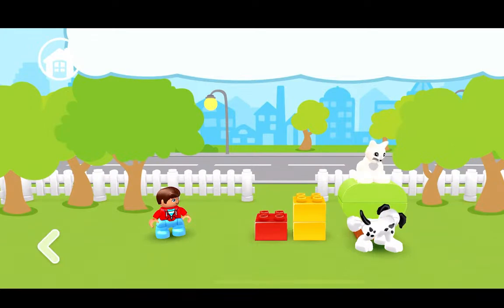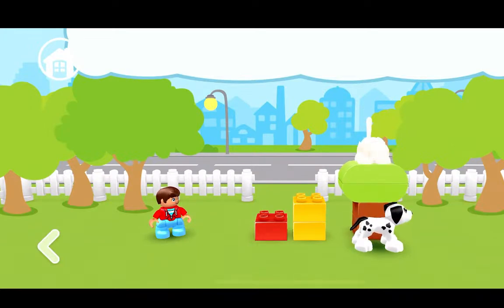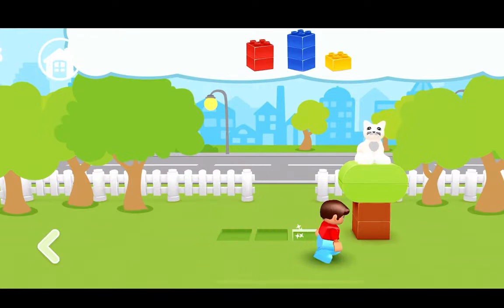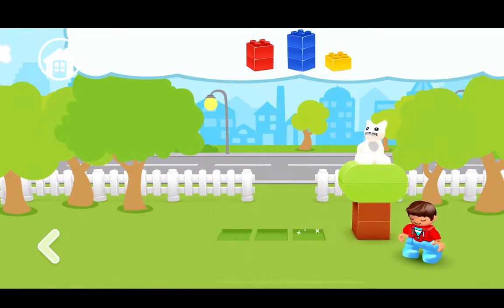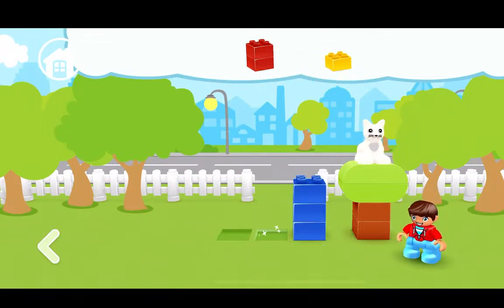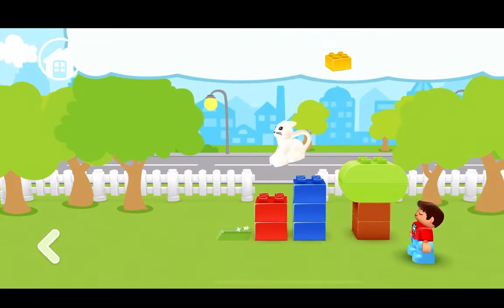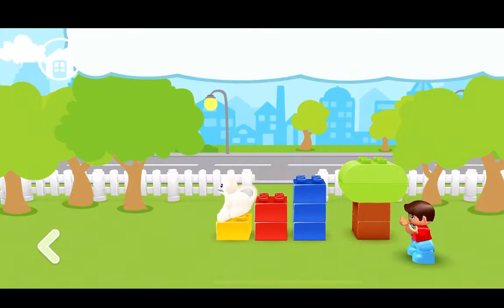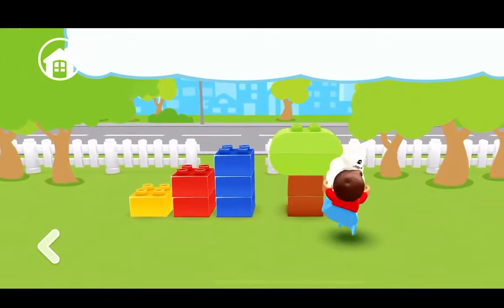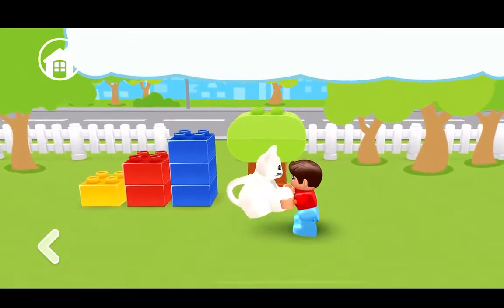And again, pee? Ay, ay, ay. Okay, one more. We need to take 3 blue parts, 2 red parts, 1 yellow part. Great! See, what next?